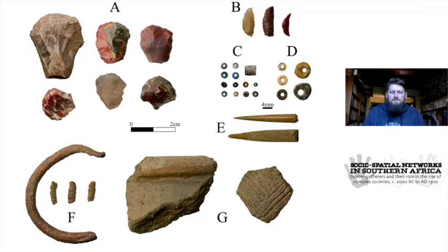So trade and exchange was quite prominent and important at this period of time. Here, these are the stone scrapers that I've been referring to. B are the backed tools that I've been referring to from Zombo. D are examples of ostrich eggshell beads. E are examples of bone tools or bone implements. G is an example of, or two different examples of, ceramics. F is metal, copper or iron possibly.